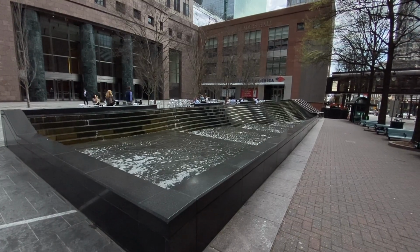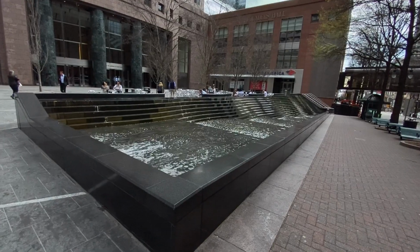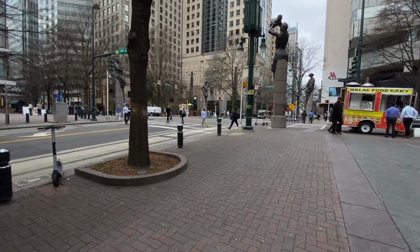We're back on the square now, looking at the Bank of America building. This is their little water fountain out front, and it's flowing, so I'm not sure why they didn't have the one on the other side flowing. It was so dirty.